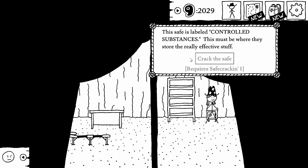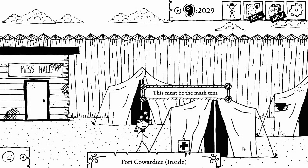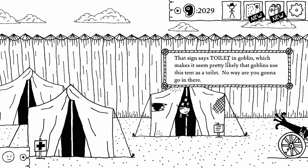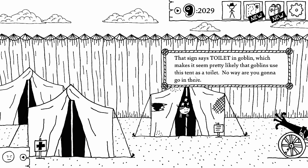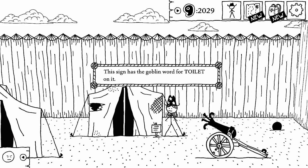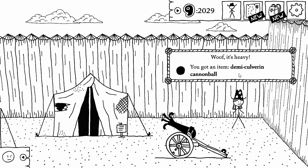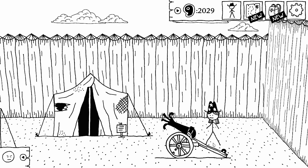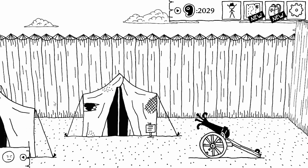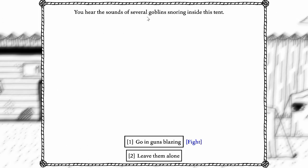Safe crafting. Coat, sock, soap. The sign says toilet in Goblin, which makes it seem pretty likely the goblins use the tin as a toilet. No way are you gonna go in there. Yikes, the mishap definitely got somebody fired. Something fired, alright. We hear the sounds of several goblins snoring inside the tent.